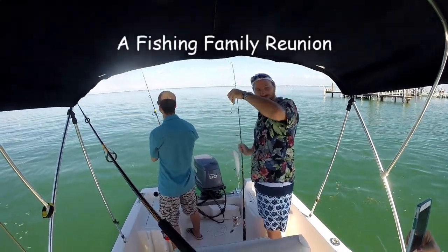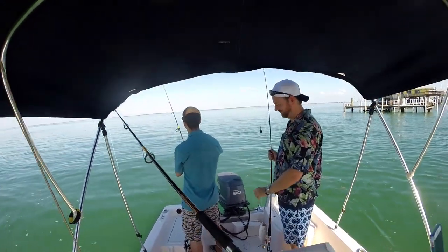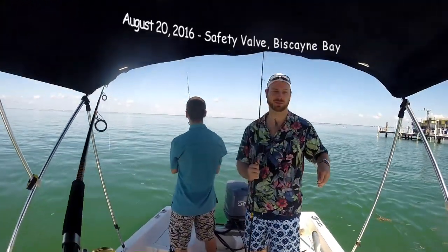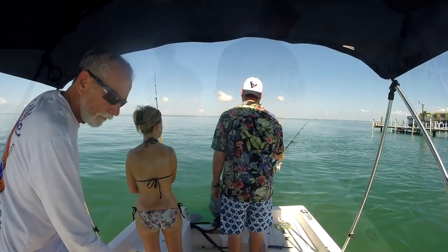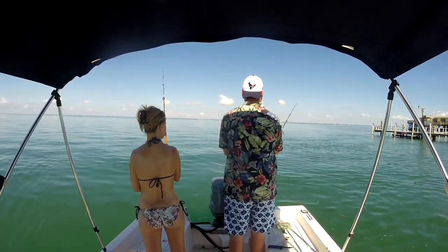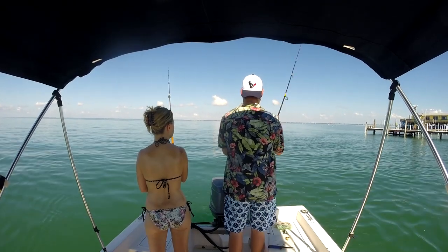This is a fishing trip that we took during a little family reunion. My son flew in for 10 days of rest and relaxation. My daughter drove down on the weekends to see him. And on one of those weekends, we went out and did a little bit of fishing.